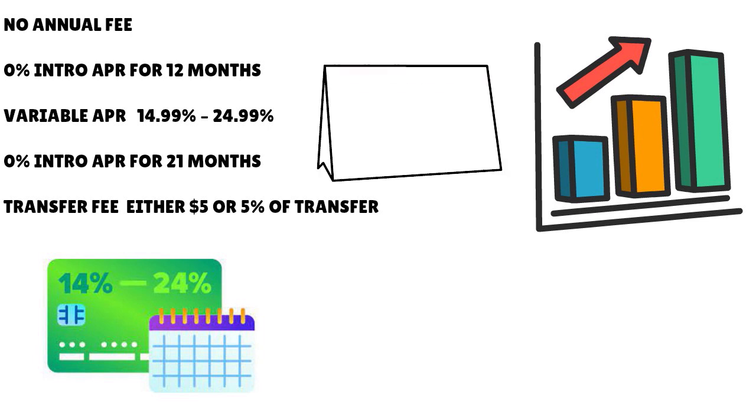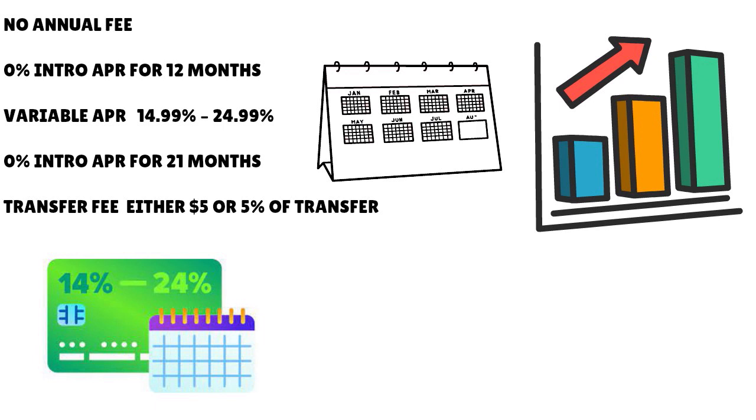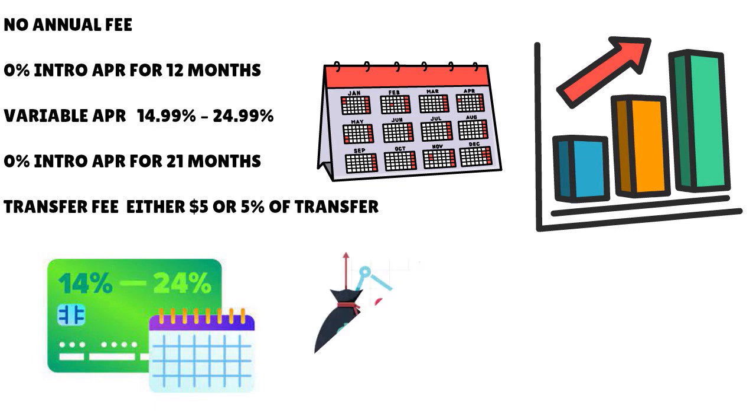And for the purchase rate, you have 0% intro APR for 12 months. That's for the purchase rate. For the balance transfer rate, you have 0% intro APR for, guess what, 21 months. 21 months. This is just fantastic.